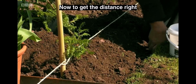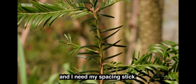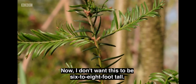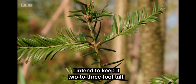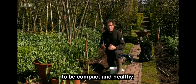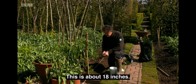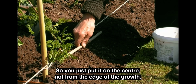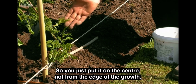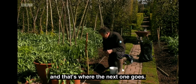Now to get the distance right, I need my spacing stick. Now, I don't want this to be 6 to 8 foot tall. I intend to keep it 2 to 3 foot tall. So therefore I don't need such big plants, but I do want them to be compact and healthy. So I've cut a stick here, which is about the right length. This is about 18 inches. It's a little bit longer. So you just put it on the center, not from the edge of the growth, but the center of the stem, and put that there, and that's where the next one goes.